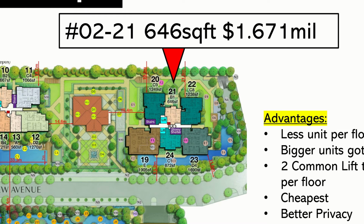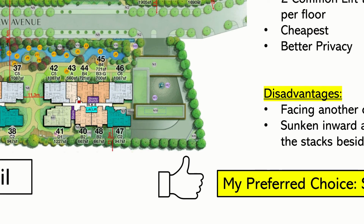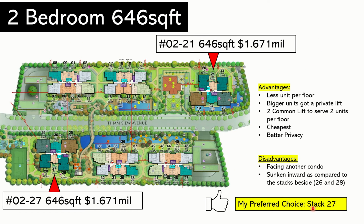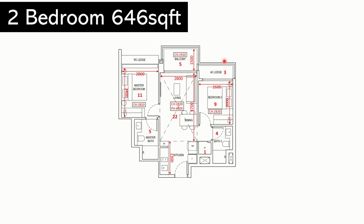So my preferred choice for here is actually stack 27. If your budget is below 1.7, maybe you should go for this stack 27 as compared to this one. My reason is that this stack 27 has a further distance from the other block, which is the next door condo lah. Okay, now I proceed to this floor plan. As you can see, this is actually a dumbbell layout, 2 bed 2 bath.